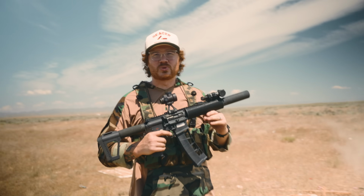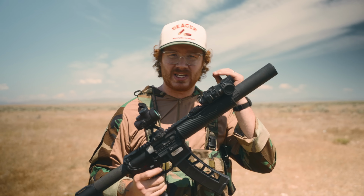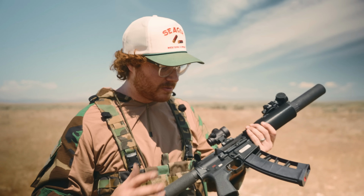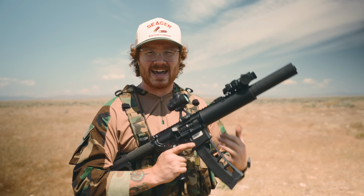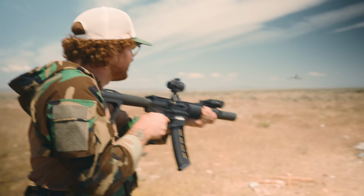Dude, this is ridiculously fun. Oh my gosh. Words cannot express how much fun it is to turn supers into subs. It's cheap. It's affordable. This thing has all the controls that you're familiar with. You have your safety, magazine releases, bolt, like everything functions like you're exactly used to. And that is why I love this.